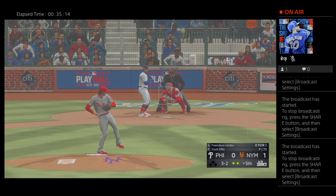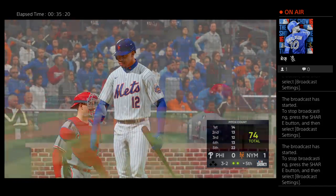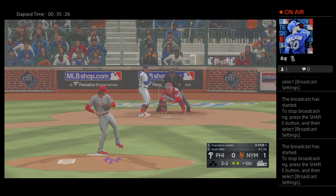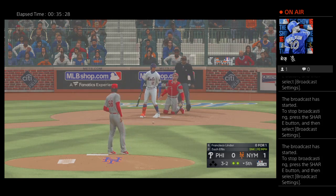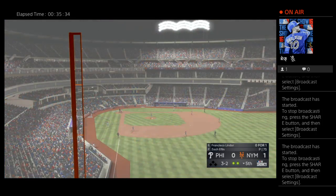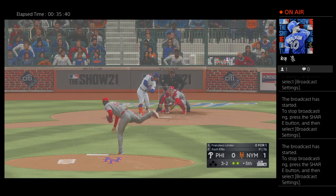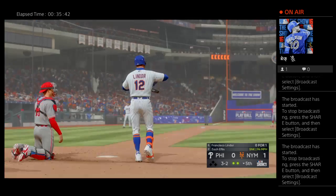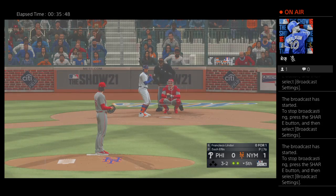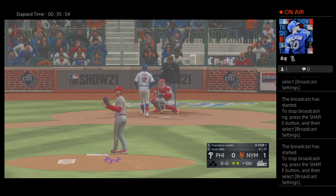3-2 pitch. Four foul balls in this AB. Pitcher cannot find anywhere to go to put this guy away. Another full count pitch home. Weak chopper to the left side. Too close for comfort, and he did a good job just to make contact. And he misses, ball four.